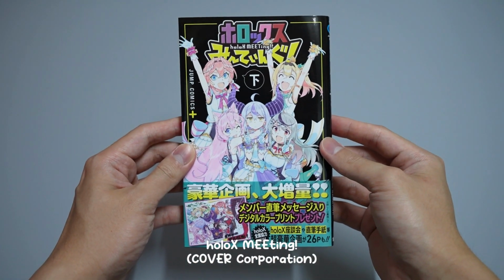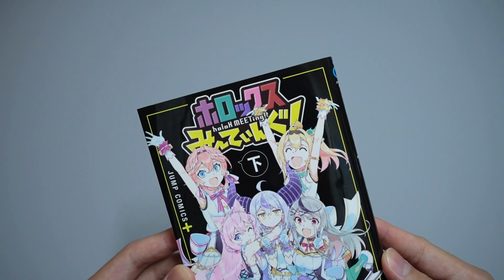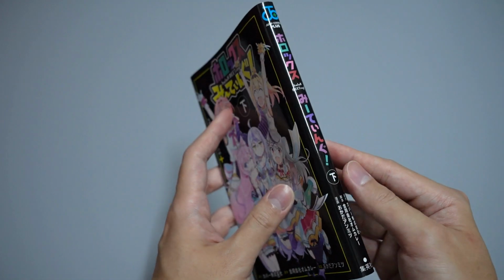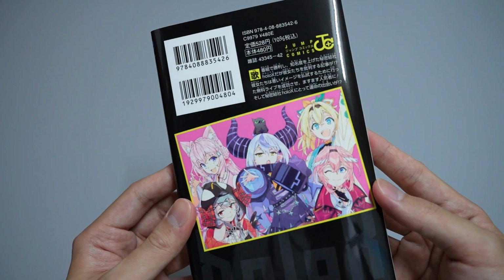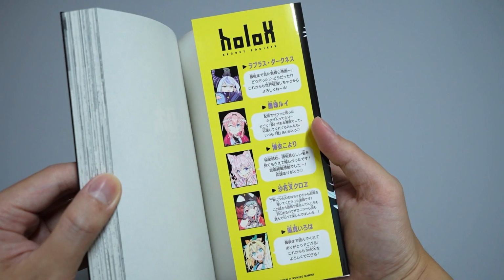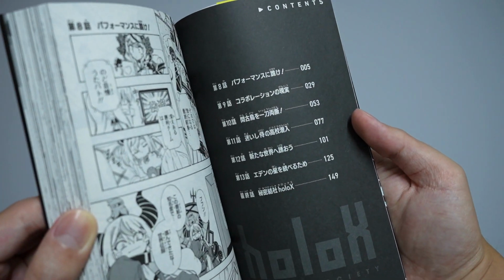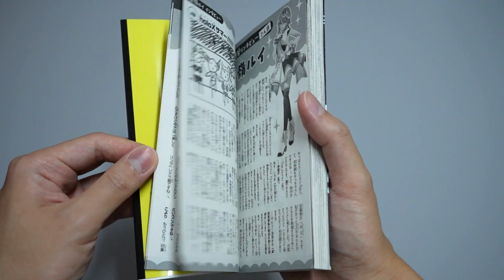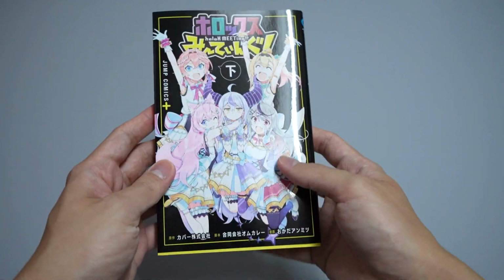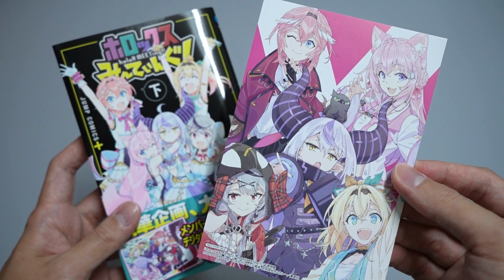Next up we have holoX Meeting. This is the second and final volume of the holoX manga. I had a good time reading the first volume. The art style fits the story so well, it is so chaotic and funny. If you're a fan of hololive, you should definitely check out this manga. The shenanigans of the 5 members are just so fun to watch. Honestly, I wish there are more chapters, but 13 chapters is not bad. Just like the first volume, we also get some messages from the holoX members at the end. I absolutely love the energy from the art.